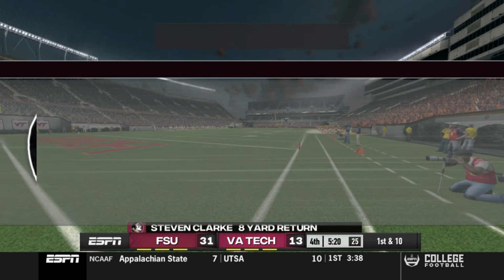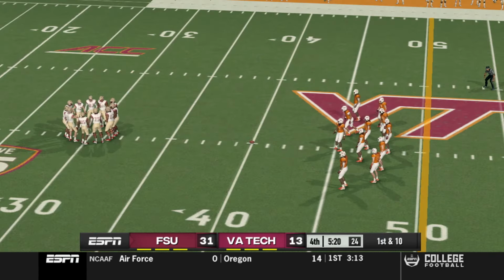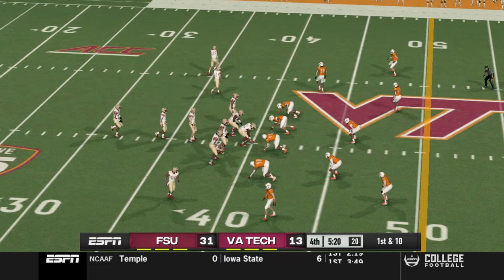The Seminoles came out from the opening kick, and they just imposed their will in this game. Just a complete effort. You can look at the numbers. You can see that the stats show the offense has put up the numbers. The defense has done their job. It's about as good as you could hope for. The defense shut them down on their last drive, forcing a quick punt.